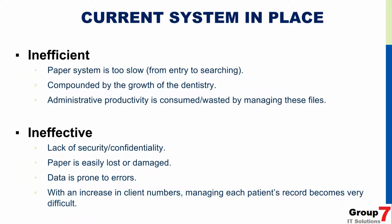You don't need us to convince you that computers are a more efficient business model. Businesses in every sector have adopted this method, so it is a proven practice. The slide also lists the shortcomings of paper, making it ineffective. Data security, especially when it comes to client details, is at stake and should not be taken lightly.